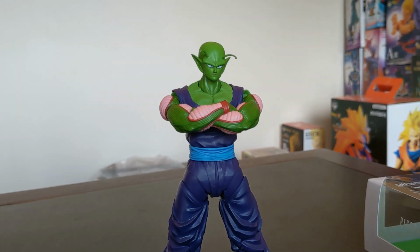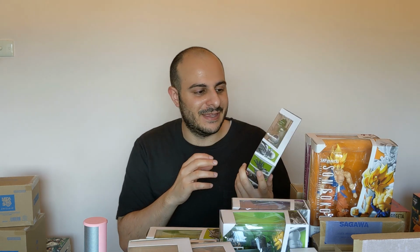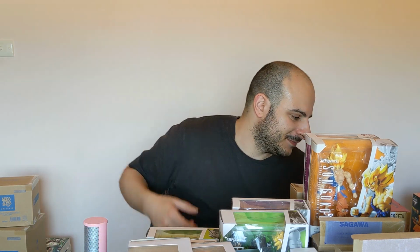I also heard that you can use this cloak on the newly released Superhero Piccolo, even though it's a completely new mold, which is really cool. I like that idea. And you've got to have a Piccolo in your collection somewhere.